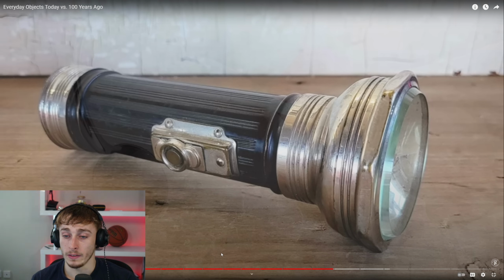Crazy thing is, I've never even owned a flashlight. It's wild, right? That's on my phone as well. It's obviously not as powerful, but that's what I use it for. I'll use the torch on my phone.